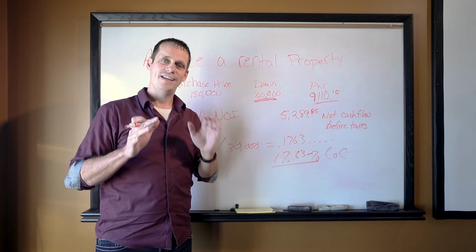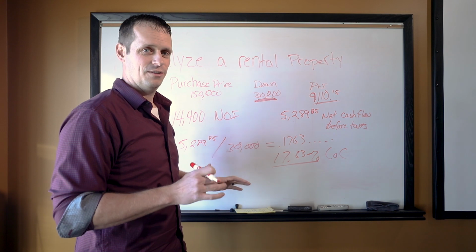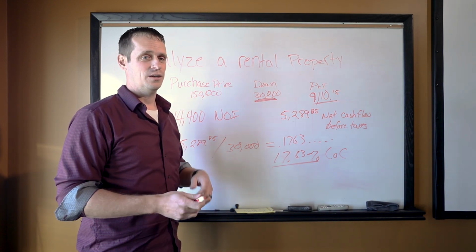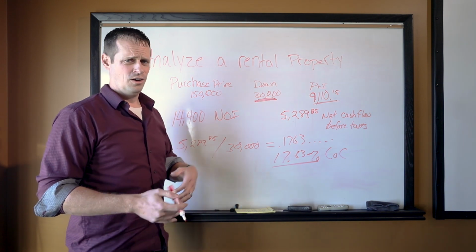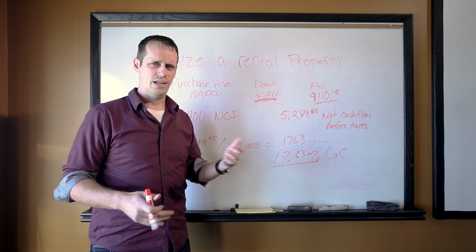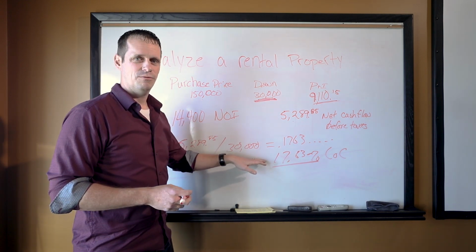I don't know about you guys, but that is a spectacular return on that money. I couldn't put that in my bank account and make that kind of return. I would have a really hard time doing that even in the stock market with a 401k or an IRA or equities or any mutual funds, things like that. You know, those average anywhere from 6 to 9%. This is a great return.